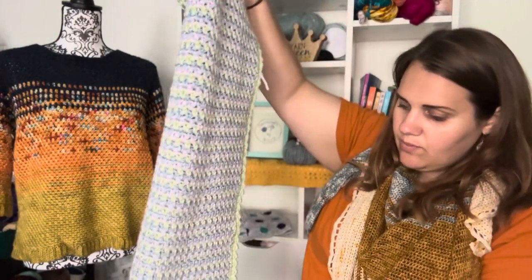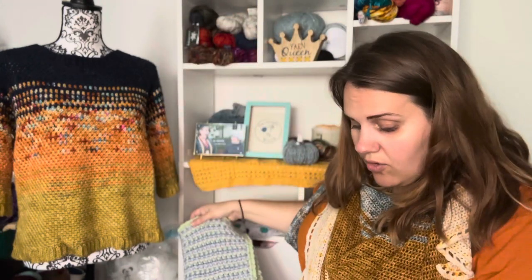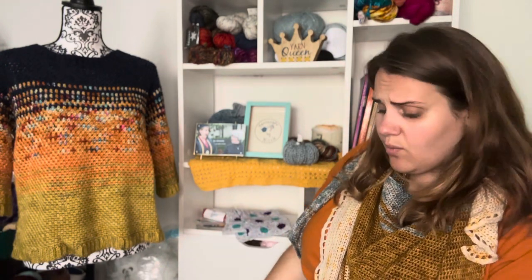I'm hoping to make the one for my little girl before the shower that we have in Georgia, about a month. I think I can do this. This one actually worked up pretty quickly.